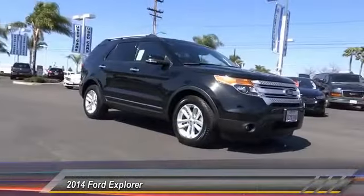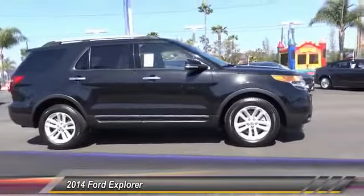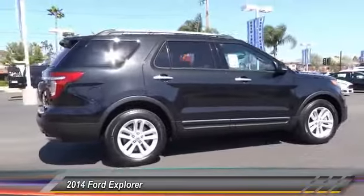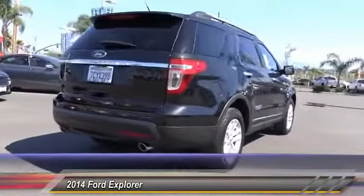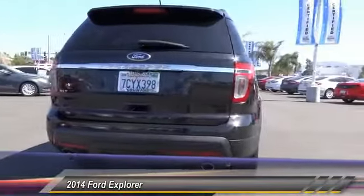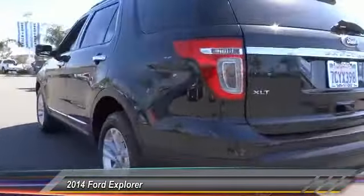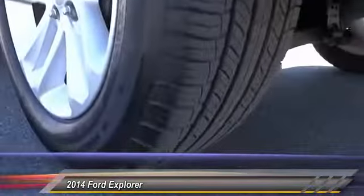2014 Explorer. You've got a lot of capabilities to call on in a Ford Explorer. Don't underestimate your choices, and it is priced below $30,000. This vehicle has less than 15,000 miles. If affordable style and reliability are what you're looking for, this vehicle couldn't be more perfect. Drive it today.